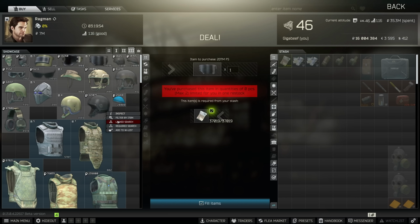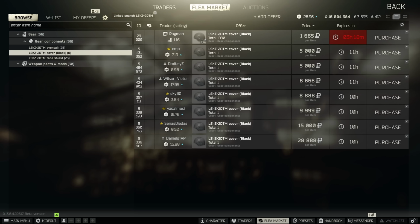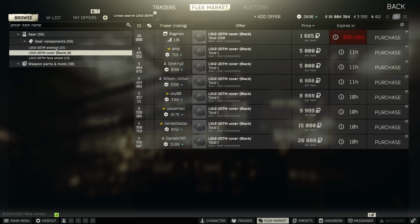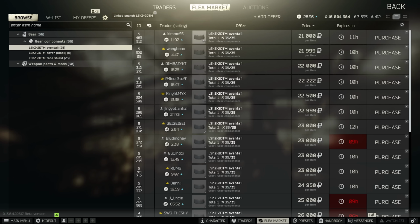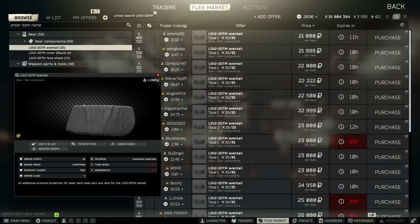Along with a cheap anti-glare cover for the 2DTM, which stops it being so shiny, although I'm not sure this really makes any practical difference, there is another unique feature of this helmet, the Aventail. Although this is another Ragman 4 purchase at 37k, it's almost always cheaper on the flea because it gets so little use, so it's typically about 20 to 25,000, which is probably where Ragman buys it back.